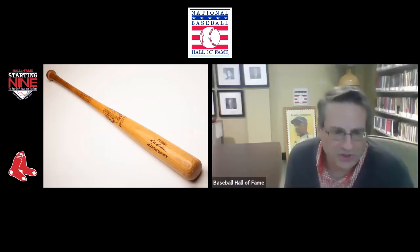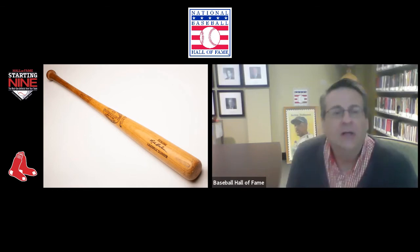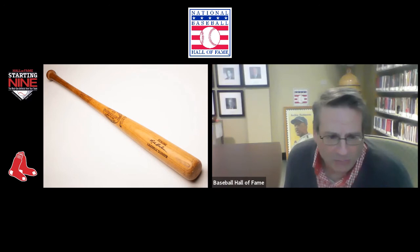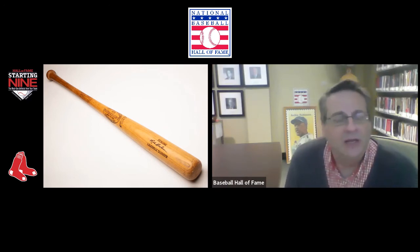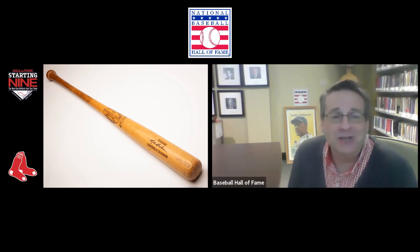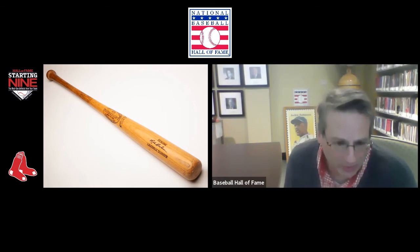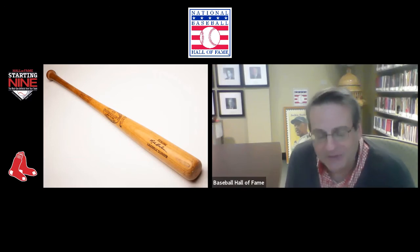One other thing interesting, you see the darkened part of the bat toward the handle, the thin part, which looks like pine tar. Unlike some players, he didn't bring that pine tar halfway up the bat. It's only maybe a third of the way up the bat, a quarter of the way up. Not sure if that's Burleson pine tar or Fisk applied pine tar. I guess that may be a bit of a mystery. It's also a Hillerich and Bradsby Louisville Slugger, which at the time was the major producer of major league bats.